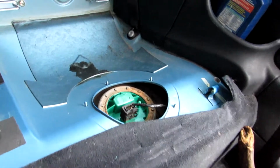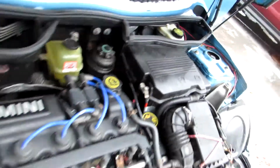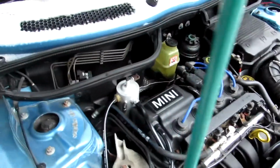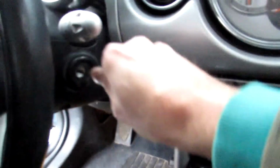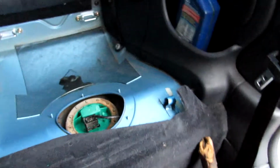Okay, that's all covered and sealed. Battery is hooked back up and covered. That's sturdy enough. Let's give her a test. Fingers crossed. Cooper fans everywhere. Definitely heard it prime. Heard a gush of fuel.